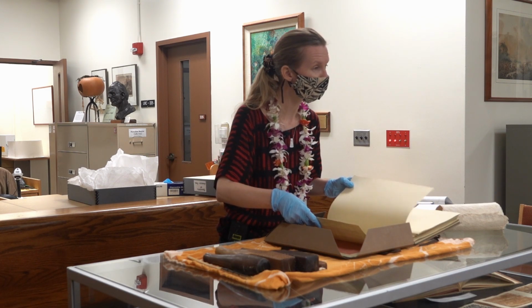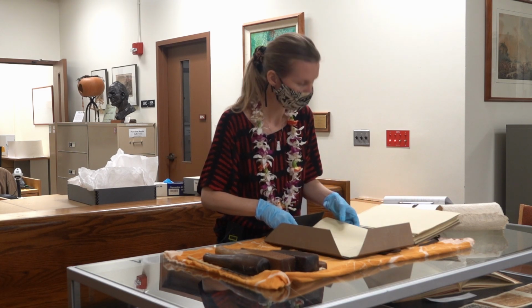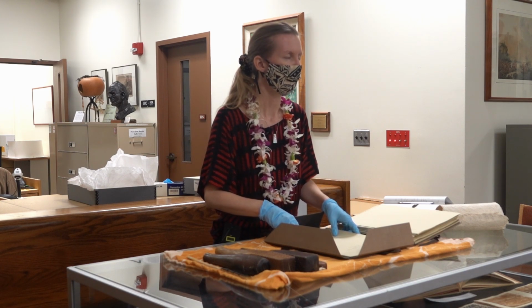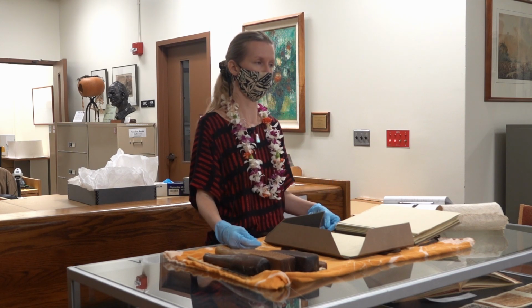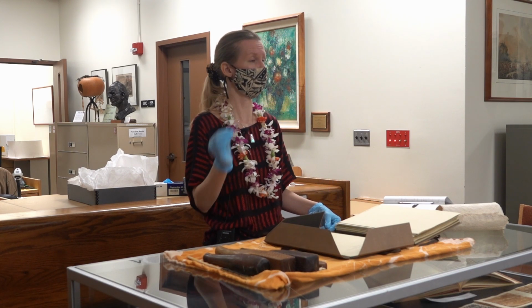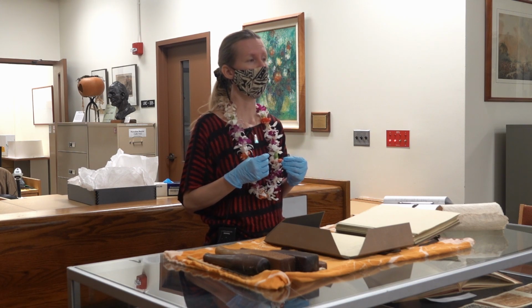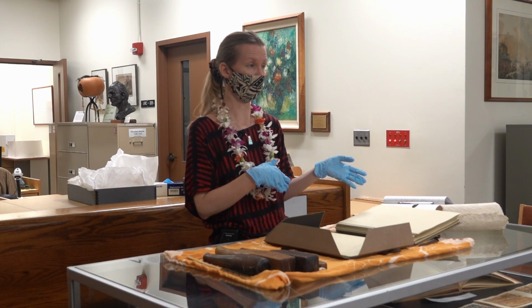Do you know about when these kappa were produced? I know that they made the book back. But yeah, I have a feeling that most of these kappa were probably made in the early 19th century, so the early 1800s. I don't think these pieces were probably made pre-European contact.